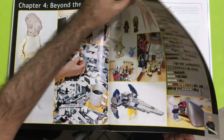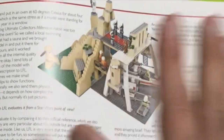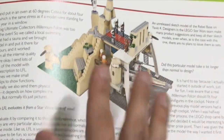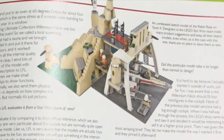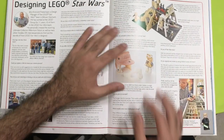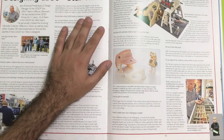Concept models. Yeah, this is my favorite section. Right there is the original unreleased Yavin 4. Back then, prior to 2009, the LEGO Group was coming up with concept models for a Yavin 4 Rebel base. Even though this book was produced and it was widely available, a lot of the images that you'll see here, I had a very hard time finding online.